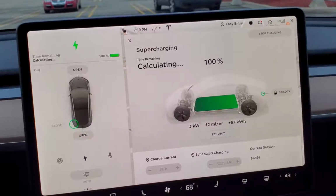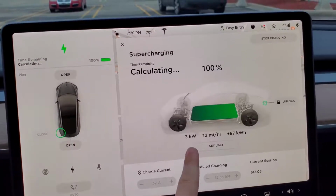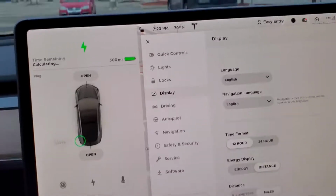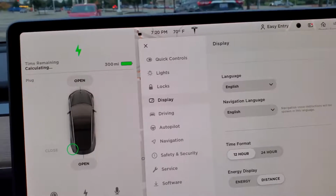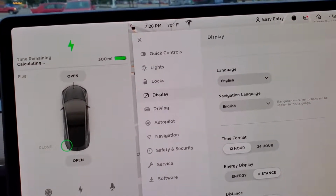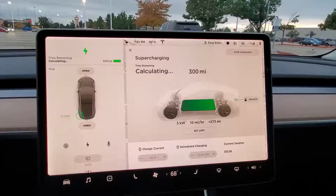All right, switching back to the phone. GoPro is a little wide for me. So you can see we're at 100%. We are still charging very slowly. If we switch it over to distance, we're now at 300 miles. So we've been at 100%, but we've gained a few miles. So it's getting close, but I don't know. I hope that it would hurry up so I can leave.